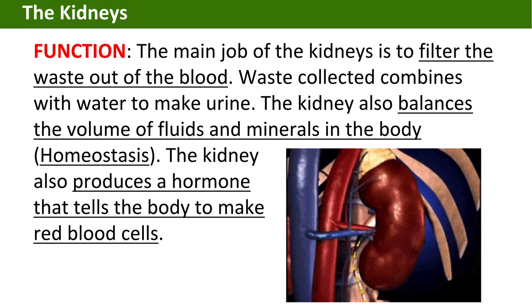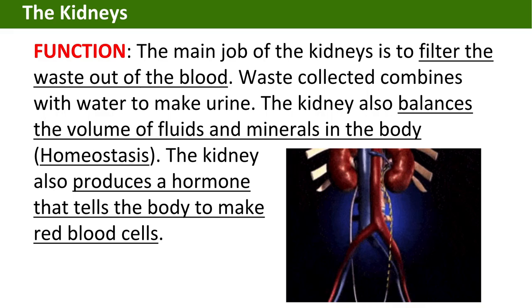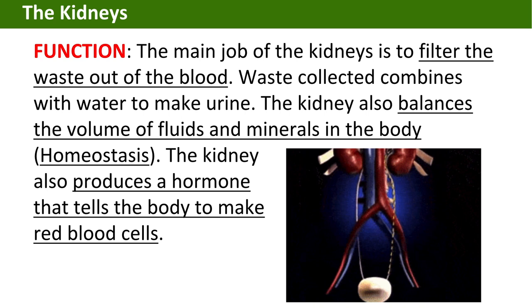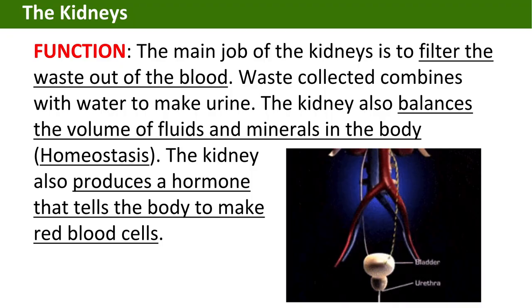One of the main jobs of our kidney is to filter the waste out of the blood. When the cells absorb nutrients, the cells use these nutrients and release waste materials that our body does not need. The waste then goes through the blood and is filtered by the kidney, producing a fluid called urine. It also helps maintain the balance of fluids and materials in the body.